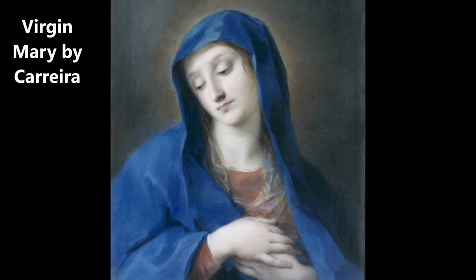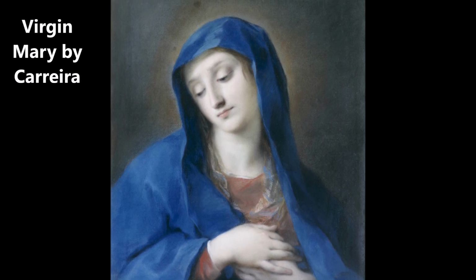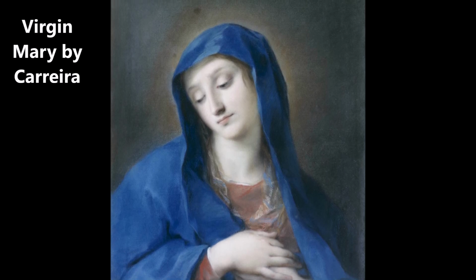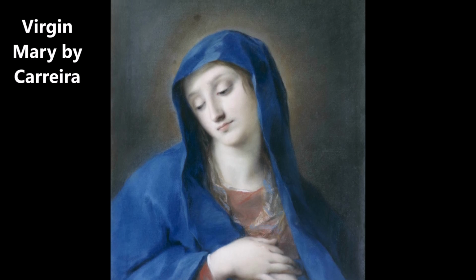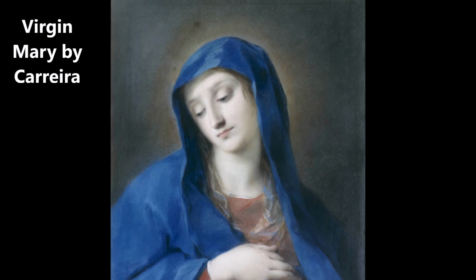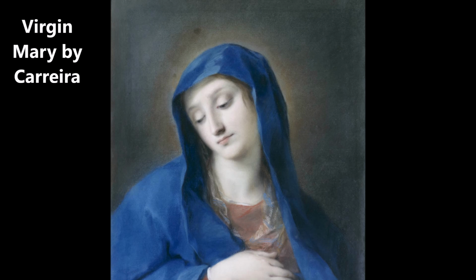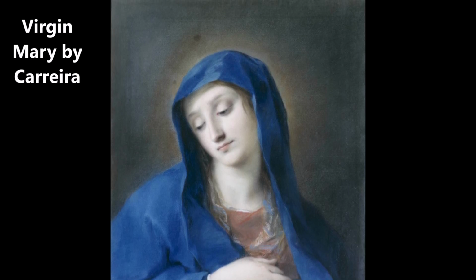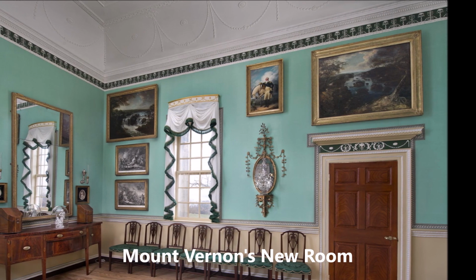In November 2003, when a group of descendants of John Augustine Washington III visited Mount Vernon, one family member brought with her a photo of a work of art in her possession. It was a beautiful pastel of the Virgin Mary, a painting that the Washingtons hung in the mansion's large dining room or new room.